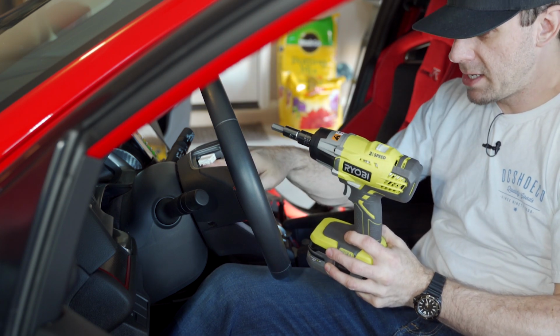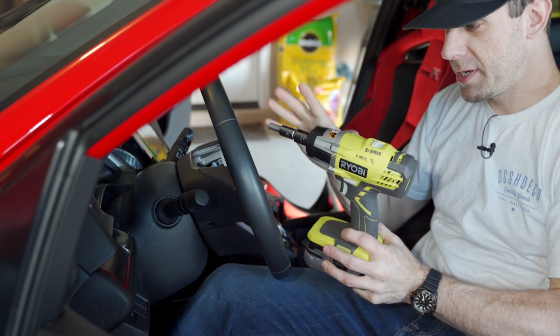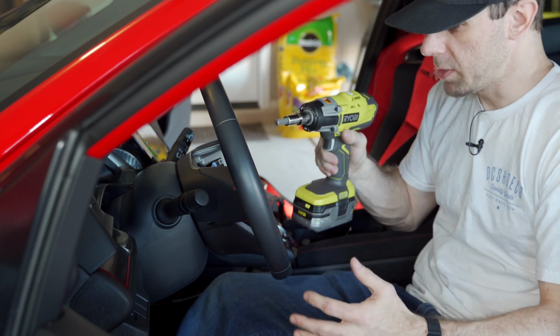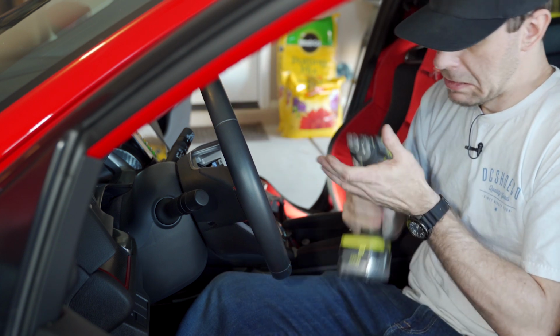Now it is set into place with blue Loctite. Blue Loctite is something that isn't impossible to remove, but it can be difficult. You could use a socket wrench as long as you have some help to get some leverage, but I don't have help. Therefore, I'm going this route.